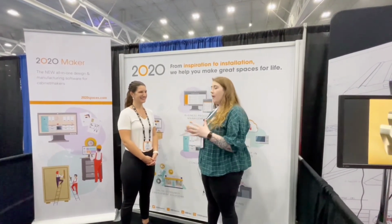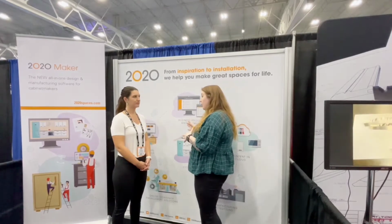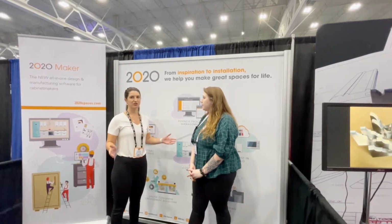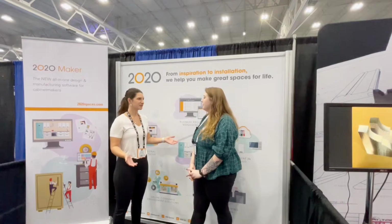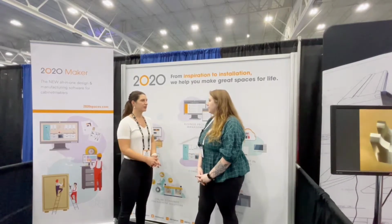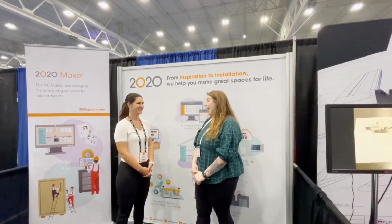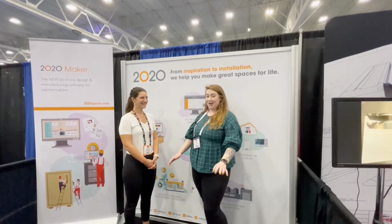Yeah, awesome. So from the software standpoint, on your end of things, what do you feel puts 2020, whether it's Maker specifically or 2020 as a whole, above the rest? Yeah, so I definitely feel that what puts 2020 above the rest is the fact that we have end-to-end solutions. As our tagline says, from inspiration to installation, we help our customers make great spaces for life. So whether you're a retailer, a manufacturer, or a designer, we have a solution for you. And we really have been leaders in this industry from a software standpoint. Yeah, I know I've used a lot of different programs, a lot of software, and 2020 has it all. Awesome. There's a lot left to be desired in other places, so I'm definitely happy with 2020 for sure.